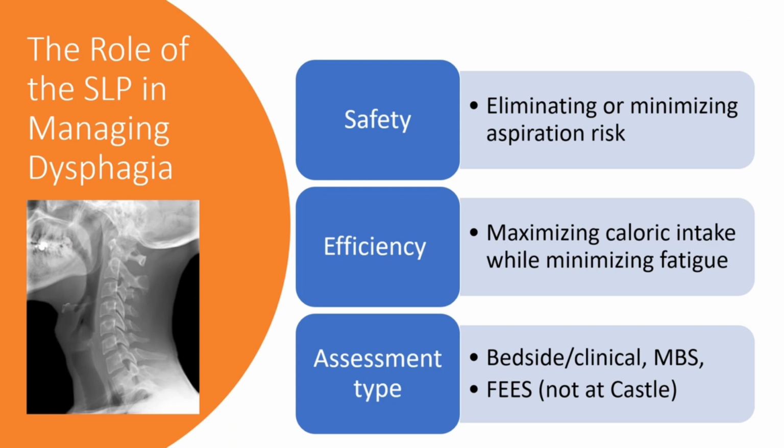So the role of the speech pathologist is to work on the safety of the patient. We're trying to eliminate aspiration, determine their safest diet for them, and monitor them over time, because with strokes there is a large percentage that do recover from having dysphagia and are able to improve and get back on a regular consistency. We also work on efficiency, making sure that they're meeting their caloric intake despite having the dysphagia, minimizing their fatigue.